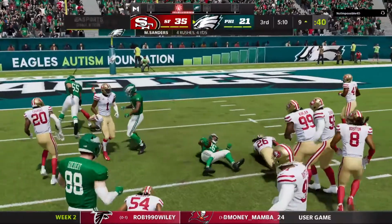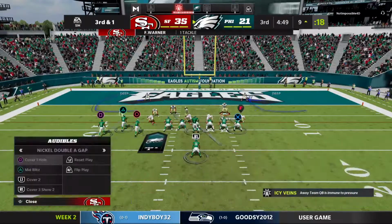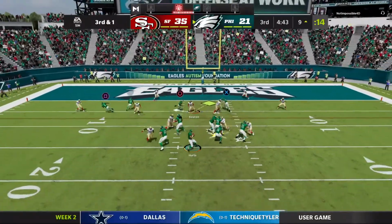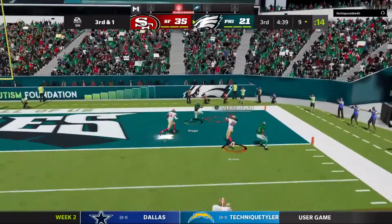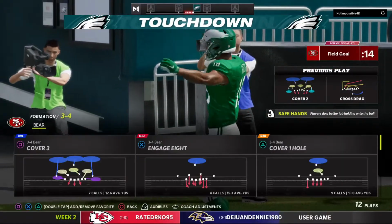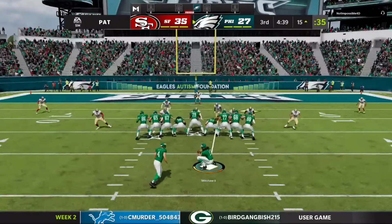And he gets this inside the 10 to the 9. It's also a gain of 9. On third and short, they'll try and pick it up through the air. Flushed out right. And this is caught in the end zone by Jalen Reagor. Touchdown, Eagles. A 9-yard touchdown there. And the Eagles are back within a score.